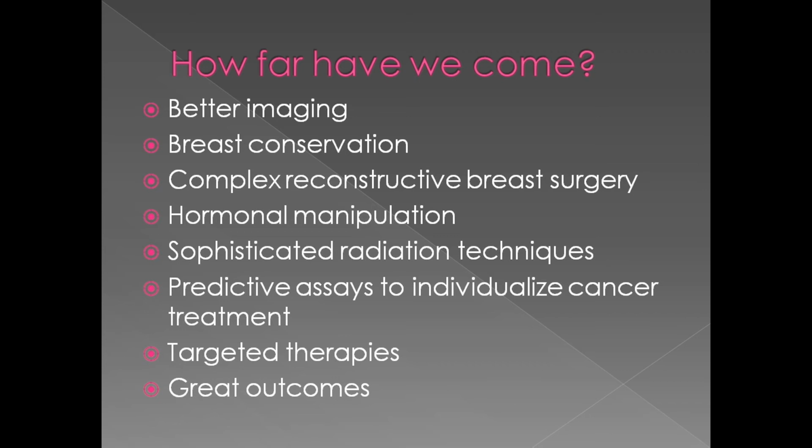Let's manipulate your hormones. Let's give you tamoxifen. Let's give you these medicines, and then your risk decreases in half. Now, those medicines have side effects. That's a whole lecture in itself as well. But we have options now. We have options to reduce women's risk.